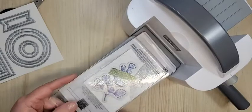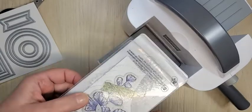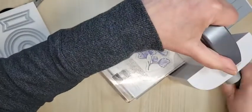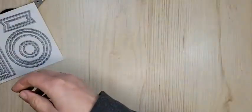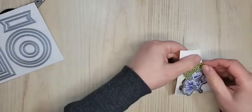I'm staggering these. Remember, if you try to line them up like we would probably be tempted to do, to line all 3 up, you're going to have a difficult time getting it to go through. So staggering them works beautifully. And there we go. Let's get that out of there. Alrighty, and we'll get the washi tape off.